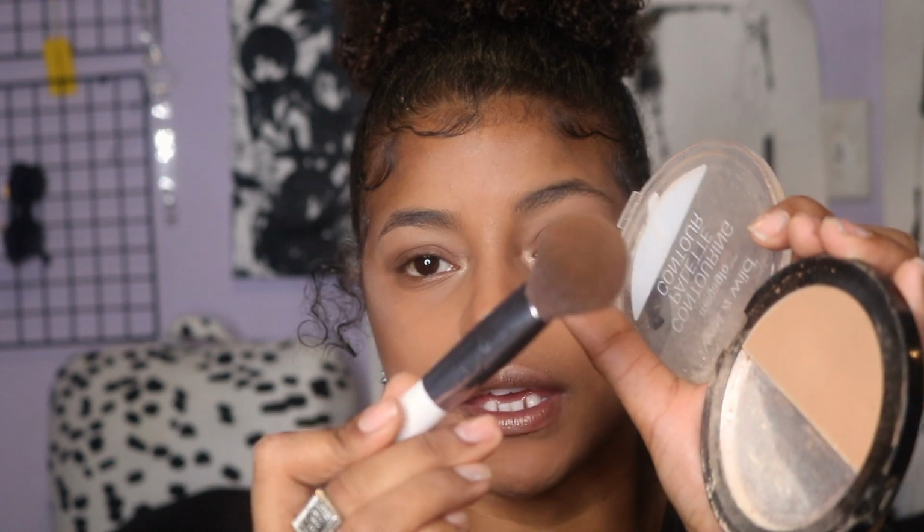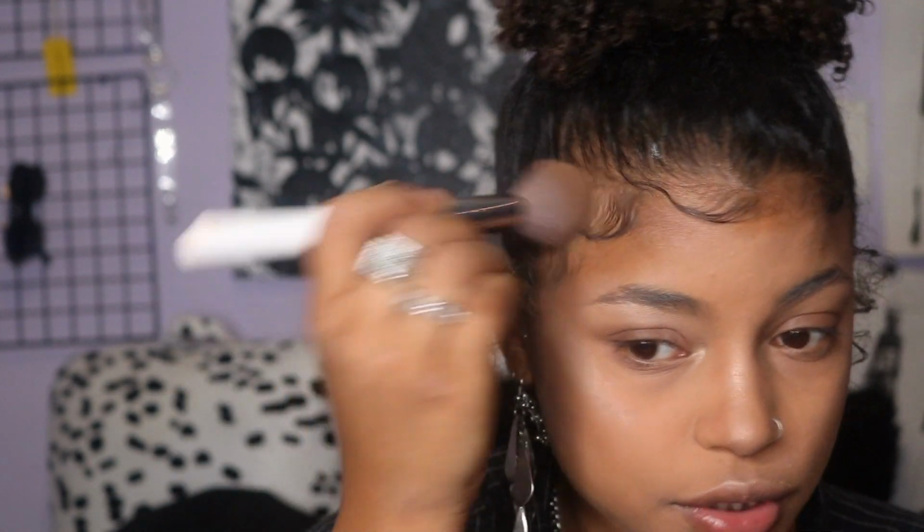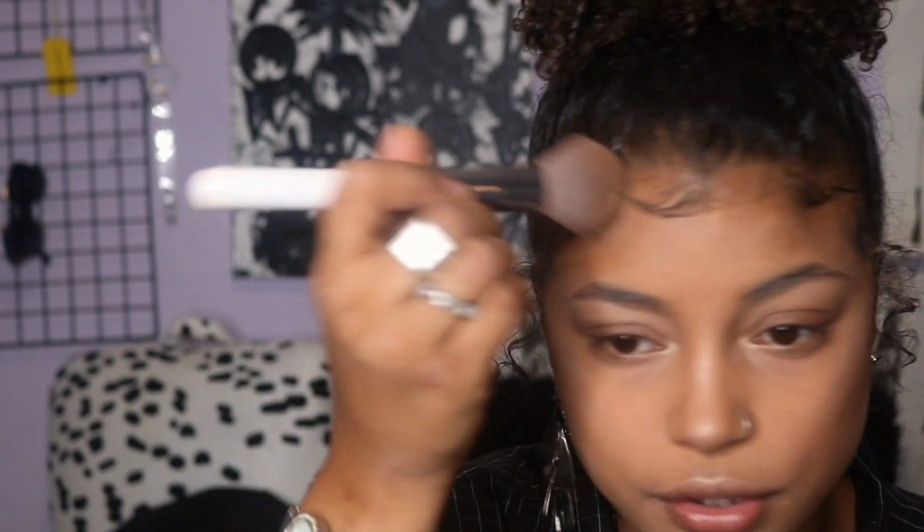And I'm taking this big fluffy brush, which is from Do Care, which was an Amazon brush set that was sent to me so long ago, and they are still holding up and doing really well. So if you need brushes or anything, I don't know if they even still sell them.